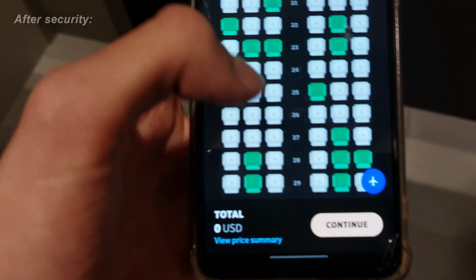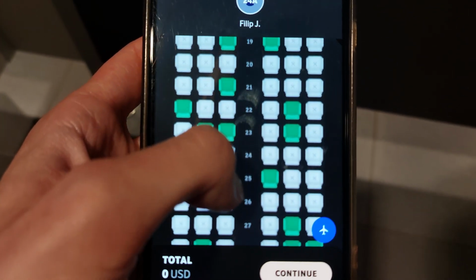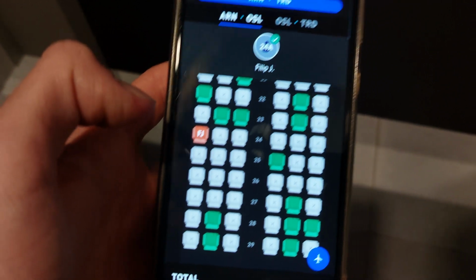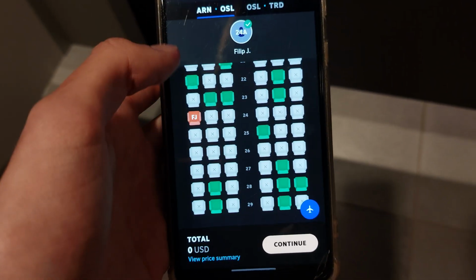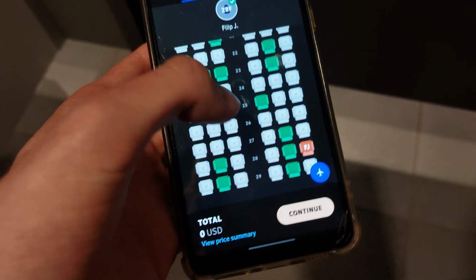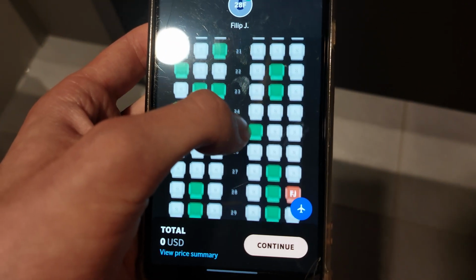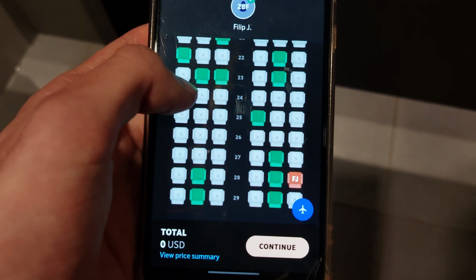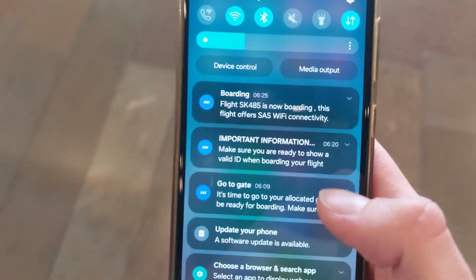So I just found out that you can apparently switch seats after you're done with check-in, and actually completely for free, which is fantastic. I just noticed that in the app. My original seat was 28F, which was randomly assigned. I think I'm gonna switch to 24A. Just got a notification that we are boarding.